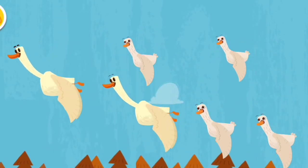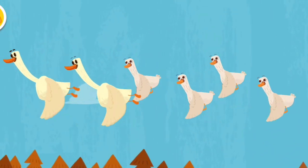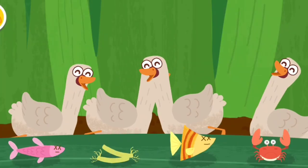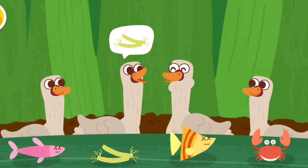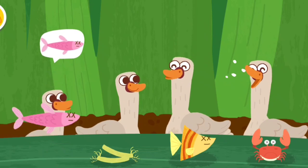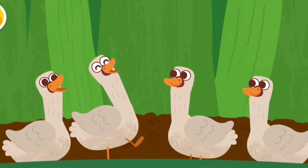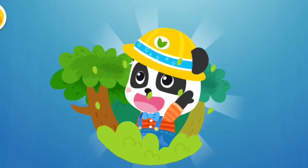Flying south for the winter. They fly sometimes in V shape and sometimes in one straight line. Cygnets are starving after the long flight. And are strong enough to fly on.